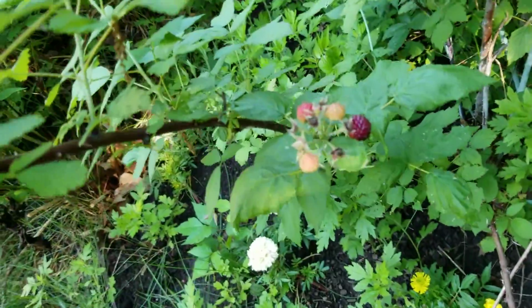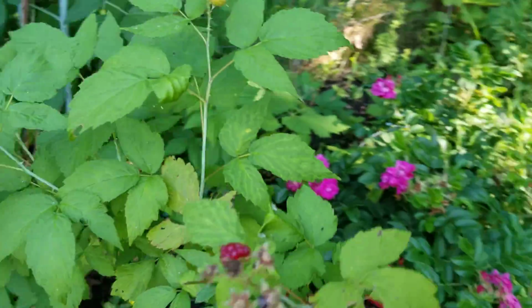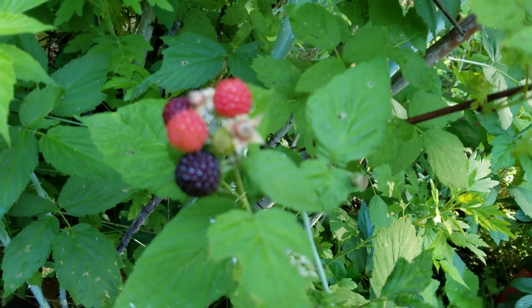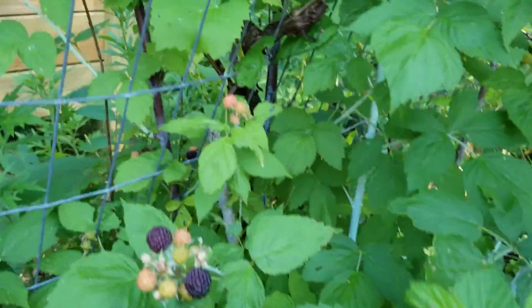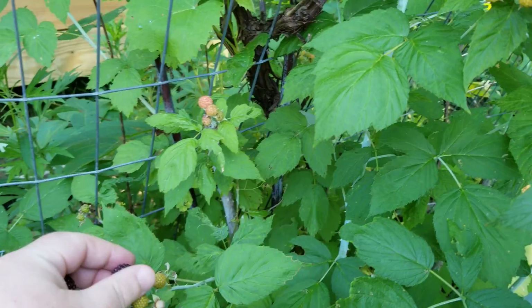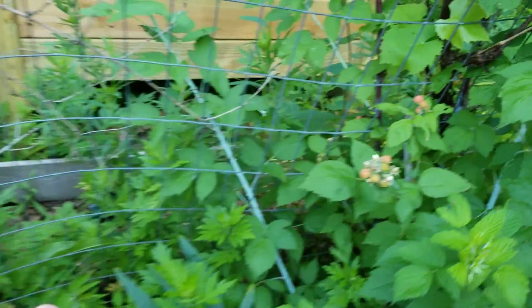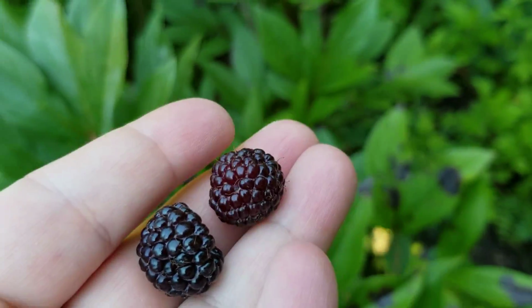We've been eating a lot of raspberries. It's raspberry season, so we're really enjoying it. This is a black raspberry. It's lovely. Nice, wonderful fruit.